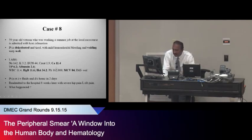What happened? Because the answer was somewhere in those labs out there. He's got a creatinine of 1.9, he's got a calcium of 11.4, multiple myeloma. Look at the total protein and look at that albumin, and a big separation between the albumin and the total protein. He's got some normochromic normocytic anemia. MCV is normal, like we talked earlier.